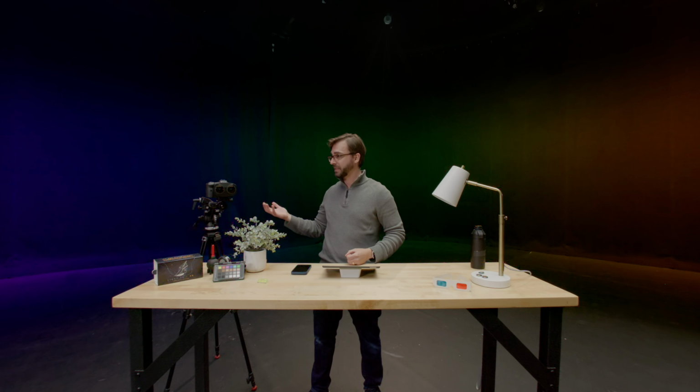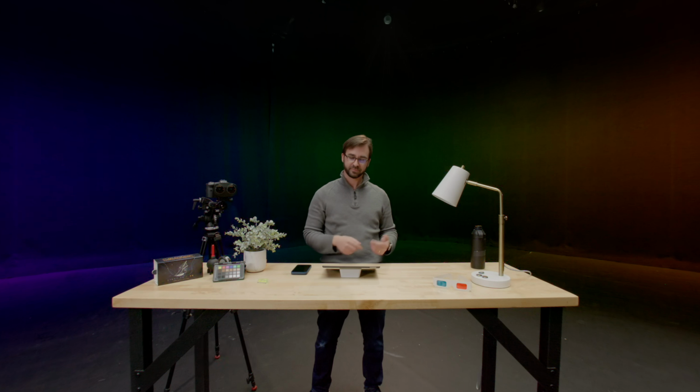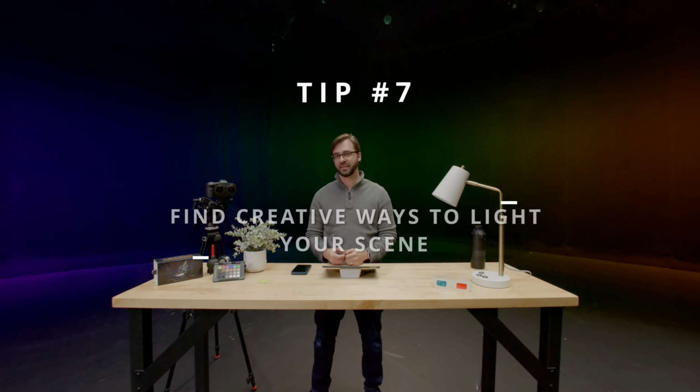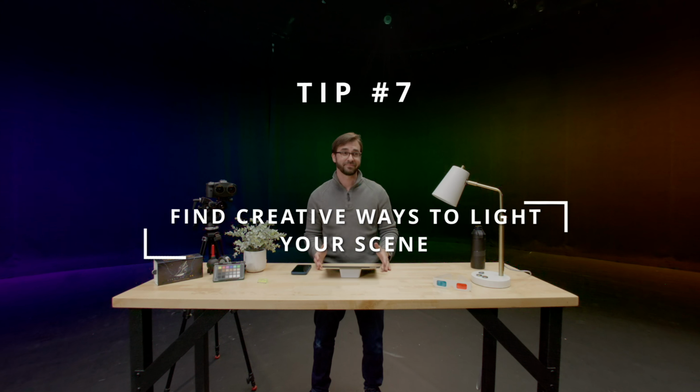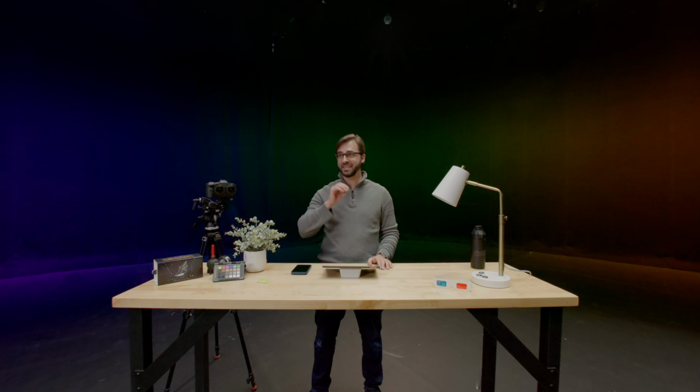And remember that 180-degree VR is a medium in its own right with strengths that we have to play to. And that, for me, is a little more of a lean-back experience. Tip number 7, let's talk about lighting, okay? Lighting in 180-degree VR is challenging.